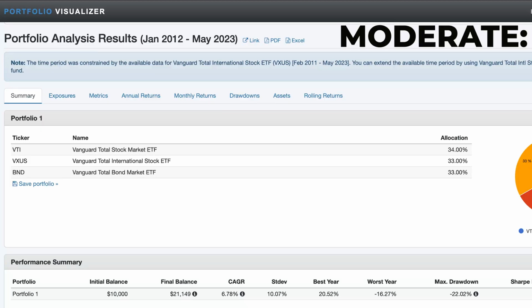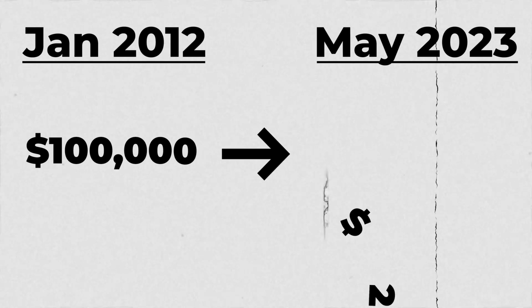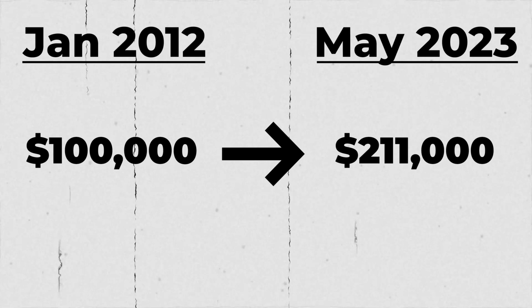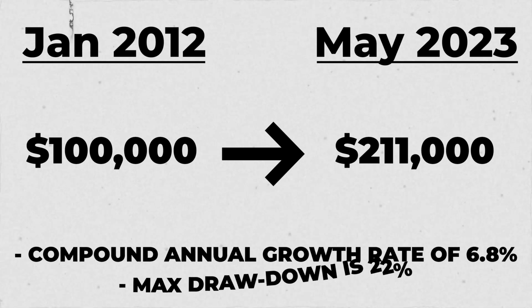As you can see, with each asset being split evenly, a $100,000 portfolio from 2012 would have turned into roughly $211,000 by 2023. That results in the compound annual growth rate being 6.8%, with the max drawdown being 22%. It's interesting how the max drawdown didn't change that much, but the returns declined significantly. But with that said, let's now look at the conservative approach.